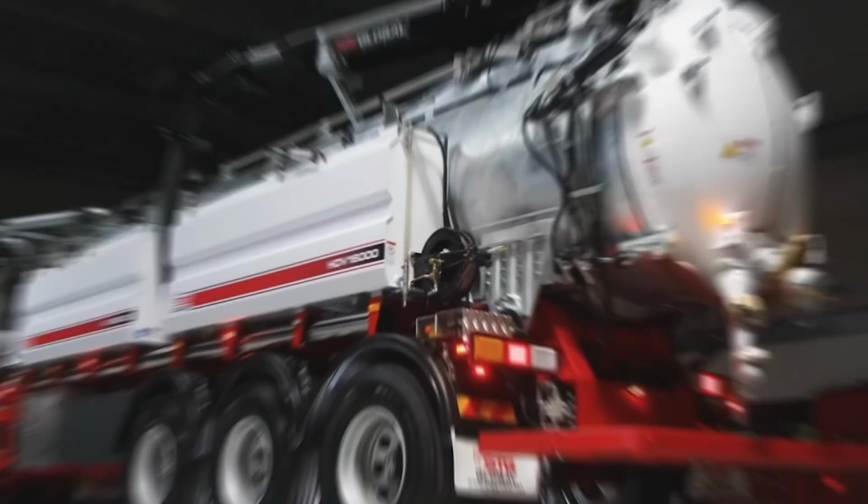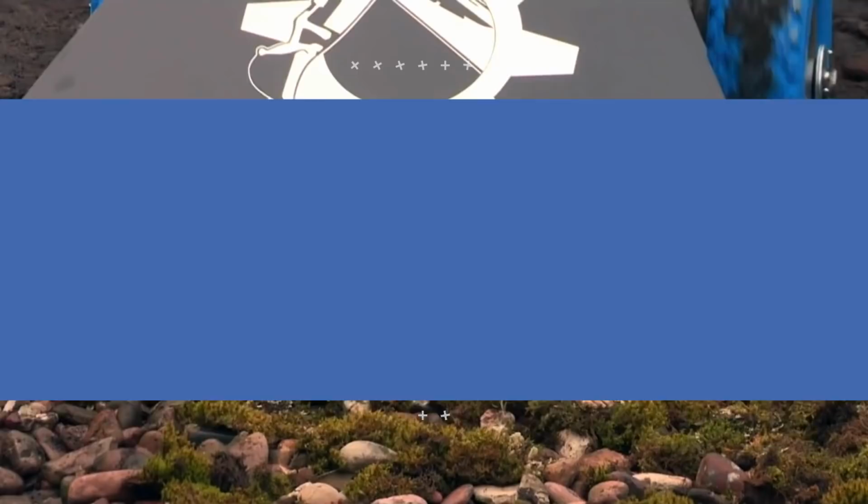Vacuum trucks are used for removing sludge and slurry, and then transporting it to a safe disposal location. Today, we'll be looking at some of the world's best and biggest of these vehicles.